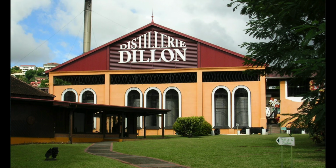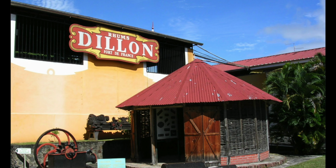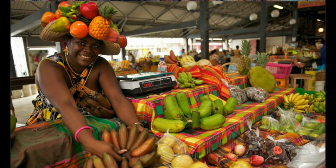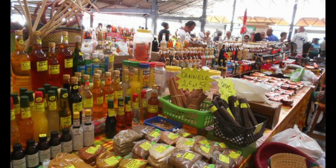Or if the wives and girlfriends or whoever are at the mall shopping, maybe the guys want to go to the Dillon Rum Distillery. Right. But I'd be going to the market. I love the farmers markets everywhere we go. Grand Marché des Familles, otherwise known as markets. Yeah, and there are several big markets there.